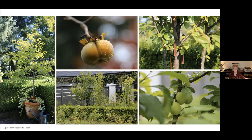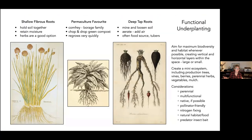On the left is the plum. Middle is the almond. And then there's three columnar cherries on the right. And I get a lot of fruit. Well, the birds and us get a lot of fruit.